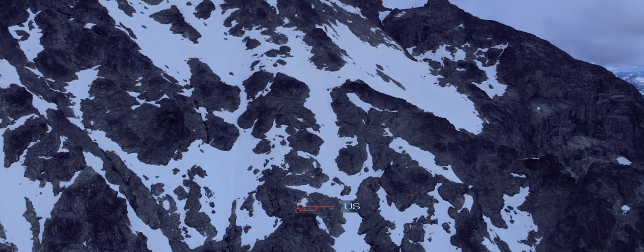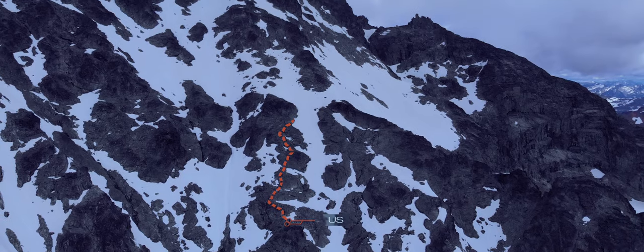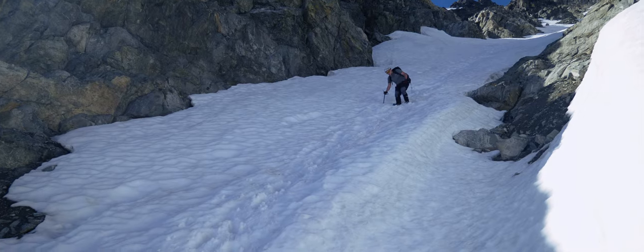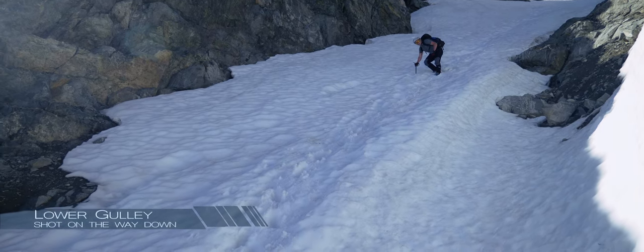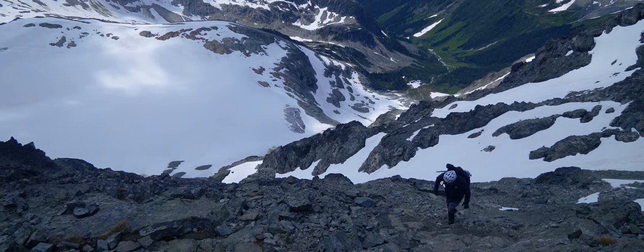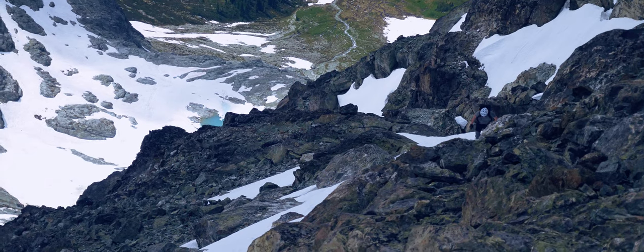Apprehension is growing. The face is somewhat terrifying. I am very doubtful now. Can we even make it? The climb is endless, steep, and crossing all these wet snow sections is fairly risky. I keep going up tirelessly until the moment I realize there is no higher place to go.